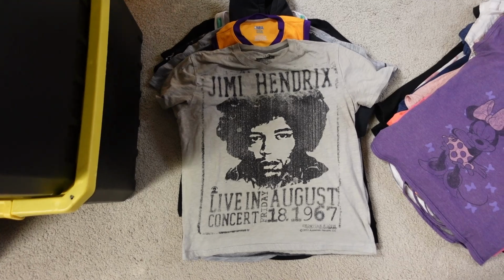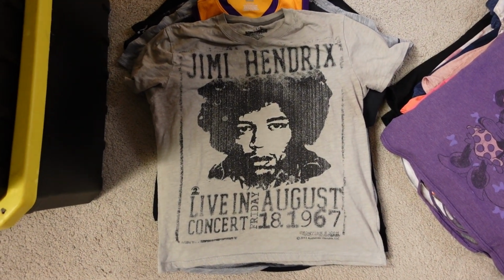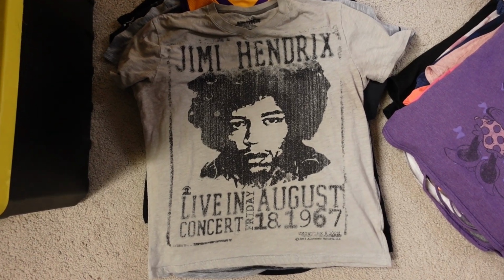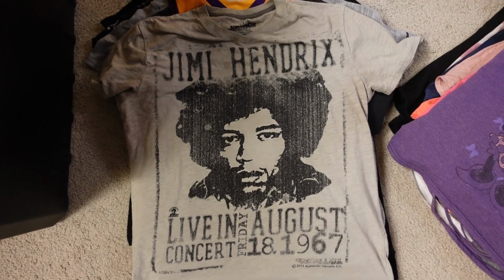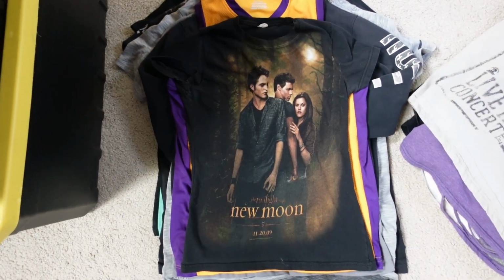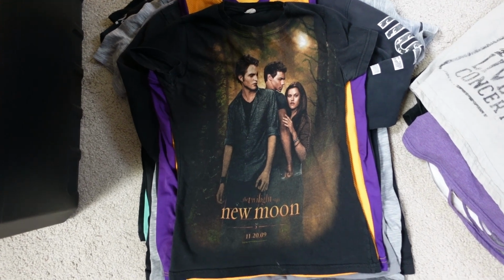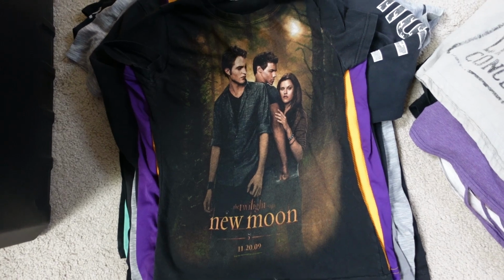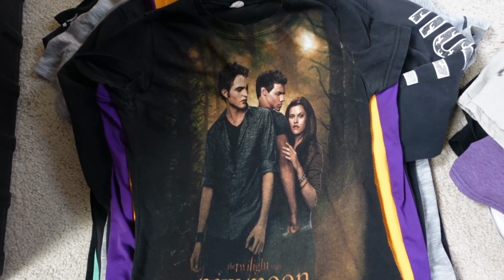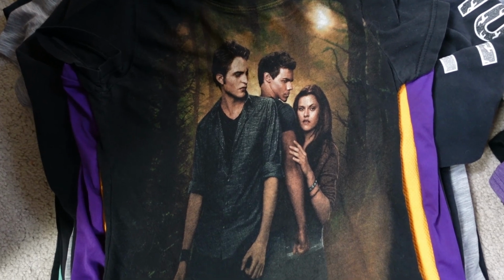This guy's a local. You could find him buried in Seattle, I believe. A Jimi Hendrix live concert, live in August 1967. Concert tee here. Pretty cool. Another one with local ties. I believe this movie was filmed, some of it anyways, out in Forks, Washington. The Twilight New Moon movie with Robert Pattinson and the gang there on front. Taylor Lautner. What's the gal's name?